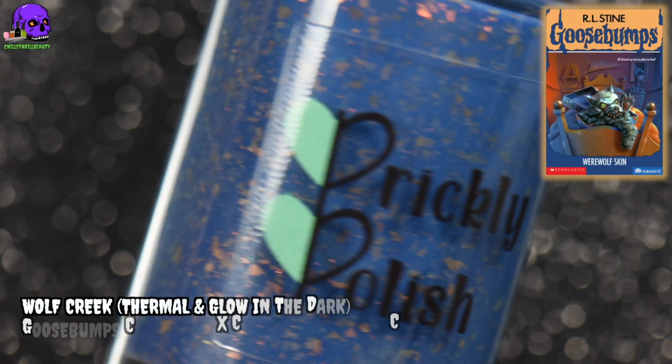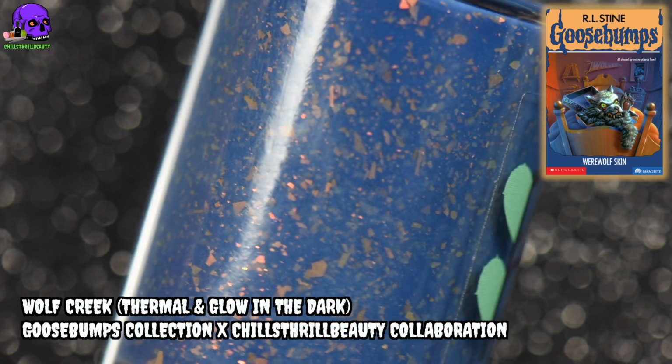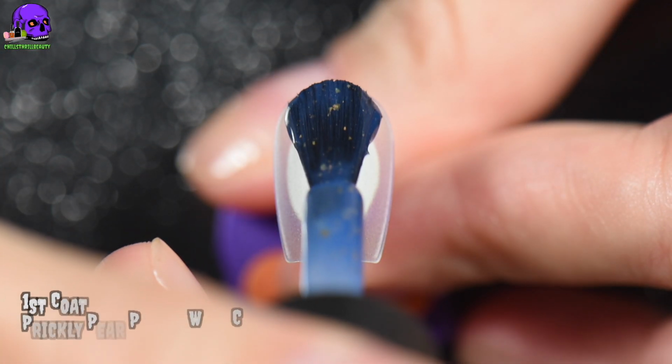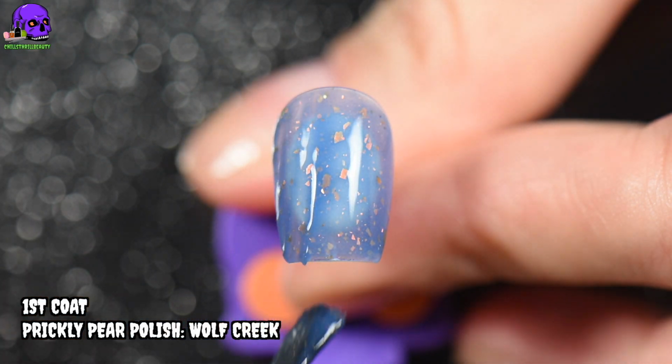And the last polish we have in this collection is going to be Werewolf Creek, and it is inspired by werewolf skin. And this is a blue to nude thermal crelly packed with orange gold crystal chameleon flakes and yellow green glow-in-the-dark pigment. It is absolutely stunning.